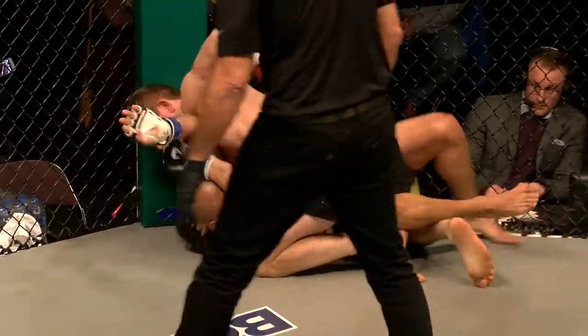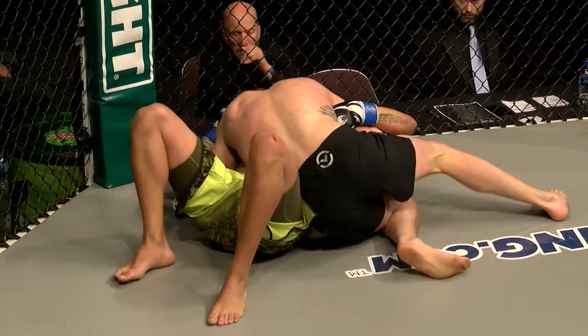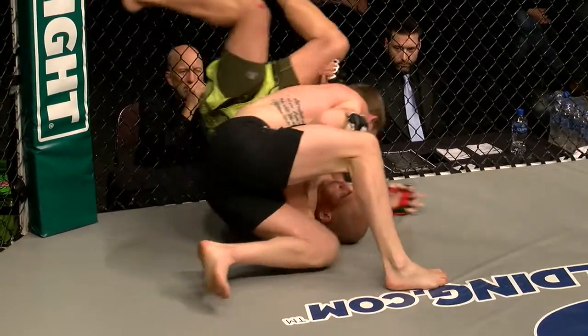Yeah, he was trying to set up an arm triangle there, and then he couldn't get it, so he just started doing some ground and pound, but Refugio was able to get out. Refugio was able to get up a little bit later, and of course, it was another hard slam there by Brent Fisher to get him back down to the ground as we get ready for round number 2.